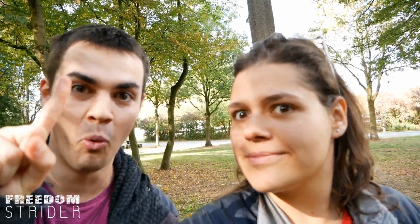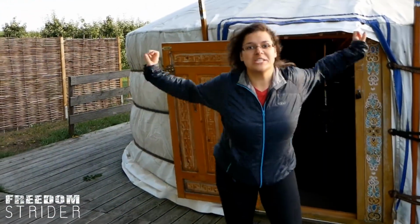So 3, 2, 1. We're staying in the first yurt, guys! It's a yurt, look! So as part of filming our alternative living accommodations series, which will be coming out next year, we have booked to stay in this amazing traditional Mongolian yurt.